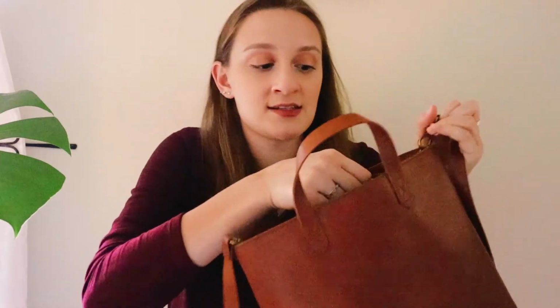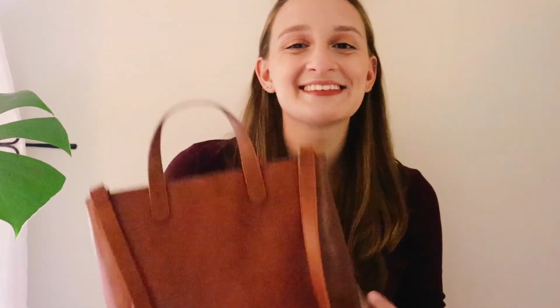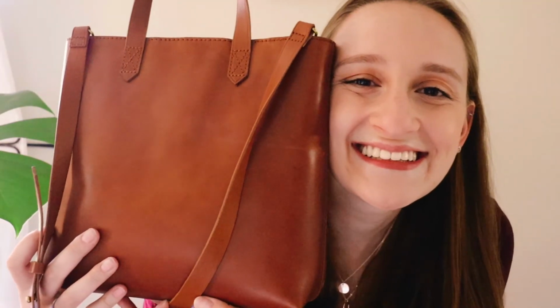It makes me so happy. And I don't get really giddy over purses. I'm not the kind of person who buys purses or goes out of my way to collect purses or whatever. But this purse, you need this purse. This purse is amazing. I love it. And the best part is probably that it has a zipper on top, so all your stuff stays inside and nothing's gonna fall out. So this purse is so cute. Look at how cute we look together.